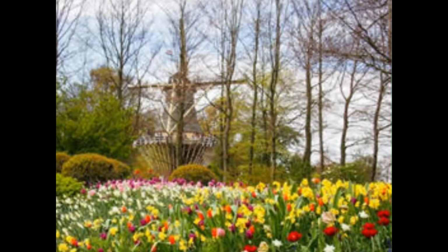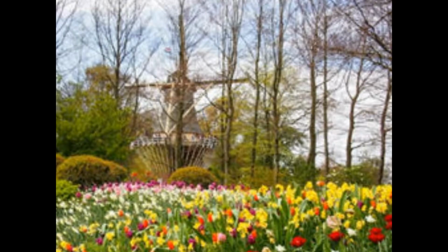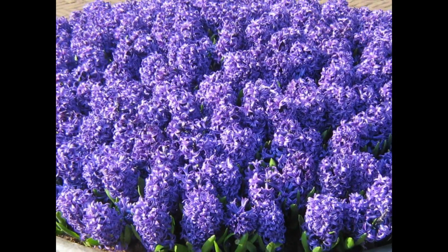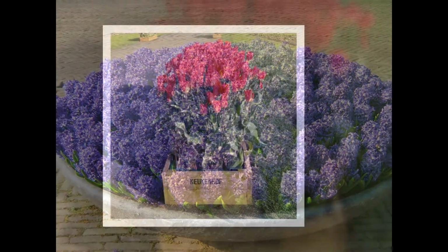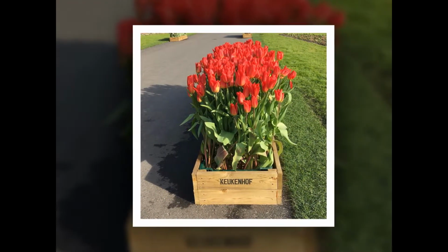The gardens cover about 80 acres and include 4 pavilions for hosting special flower displays of orchids, lilies, and special hybrid bulb plantings. Keukenhof Gardens is in its 68th year of operation and is open only 8 weeks a year. Last year, during those 8 weeks, 1.1 million visitors toured the gardens.